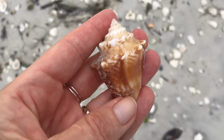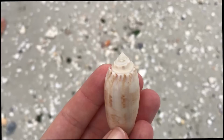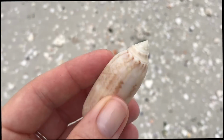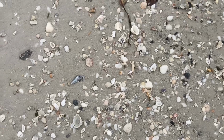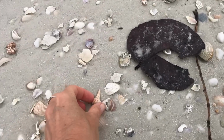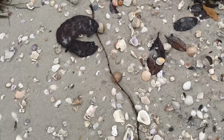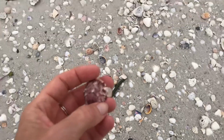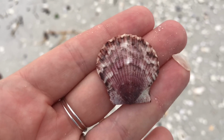Here we have a broken Florida fighting conch, which is too bad too. It was kind of a cool pattern on him, but we'll leave him for someone else. Ooh, one of my favorites. It's shiny. I know you can't really tell, but nice pointy shiny olive. And a lightning whelk. And of course, the little scallop. Can't pass that guy by.